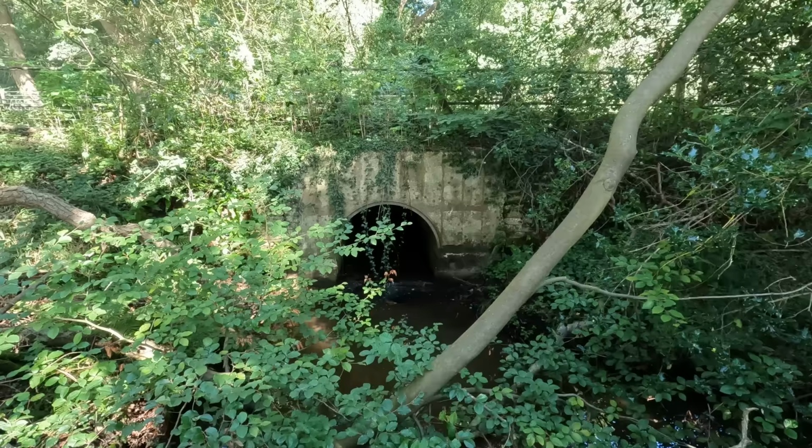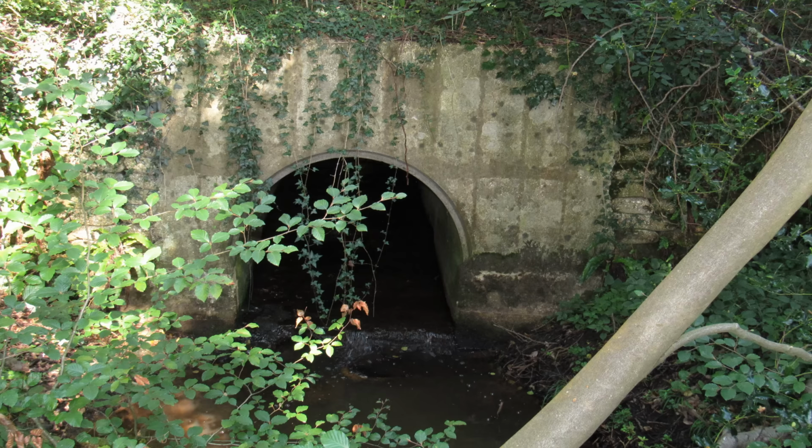So we're now on the southern side of that road and we're going to head eastwards to meet up with the river again. And here we are meeting up once again with the Beaulieu River as it comes underneath Dunces Arch under the main road, and we can now continue our journey.